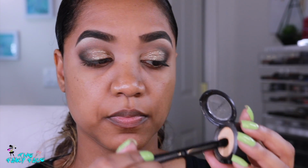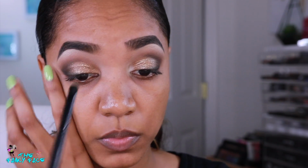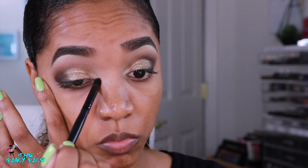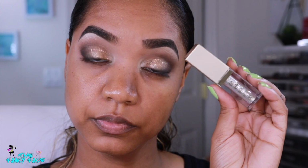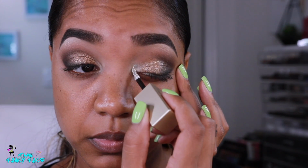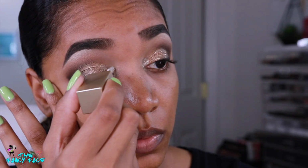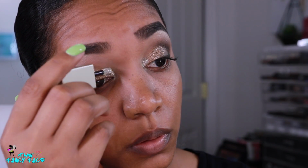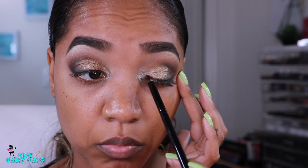Now for the inner tear duct, I'm going in with a pencil brush from e.l.f. and popping the same color on that inner tear duct area just to brighten up that space, just to make sure that we bring a little life to that inner tear duct area. And then to brighten it up even further, I'm going in with another glitter from Stila. This is the shade Diamond Dust, which is the very light, shimmery, kind of silvery holographic glitter. And I'm just popping that on the inner tear duct area because she was also wearing a very bright inner tear duct highlight. And again, just go around the edges of the color using the pencil brush just to make sure it's nice and seamless on that inner tear duct.